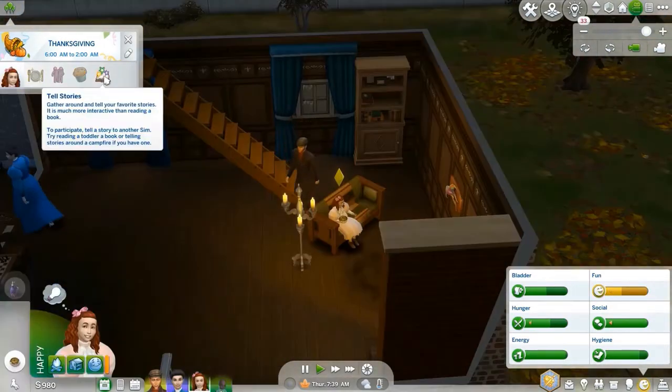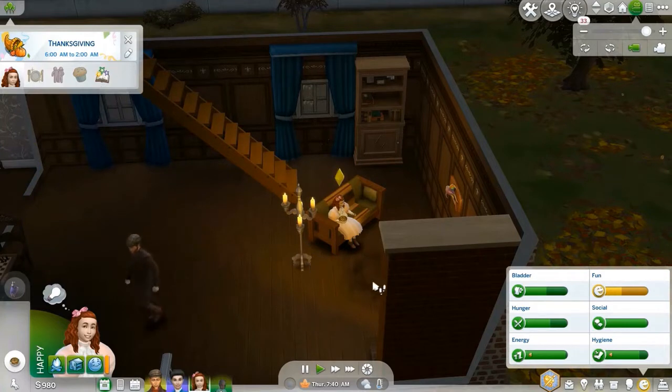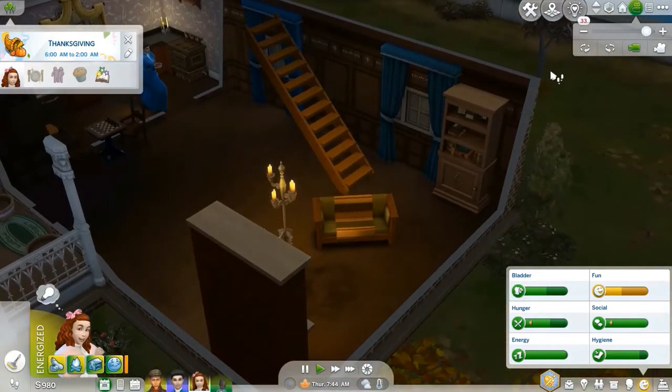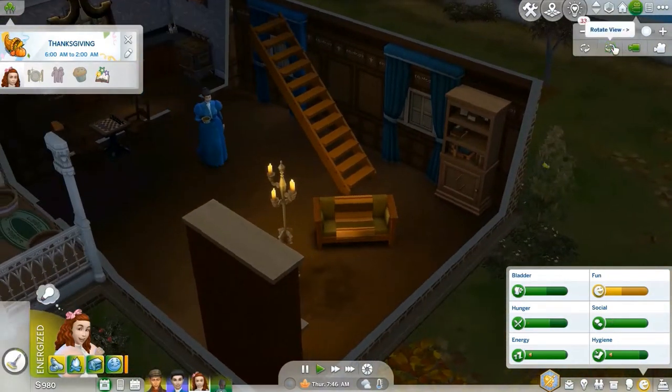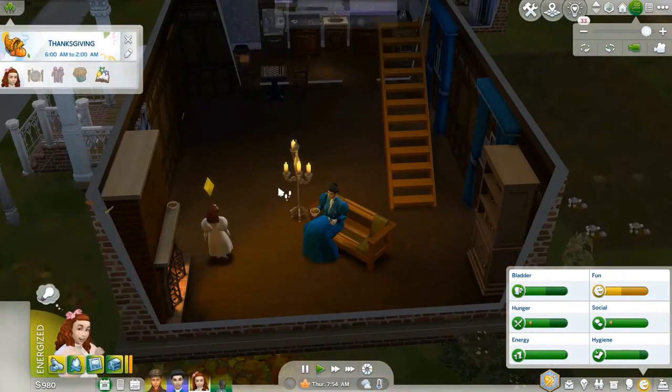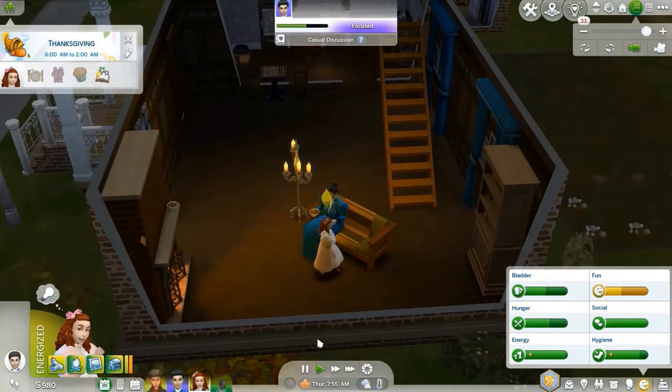Now, the only tradition that actually counts for Luella, apparently, because she's a child, is tell stories. So, we can have her do that. Let's have her clean the floor, actually, where her mum nearly burned to death. There we go, okay. And let's have her tell stories. Tell a funny story to her mum.